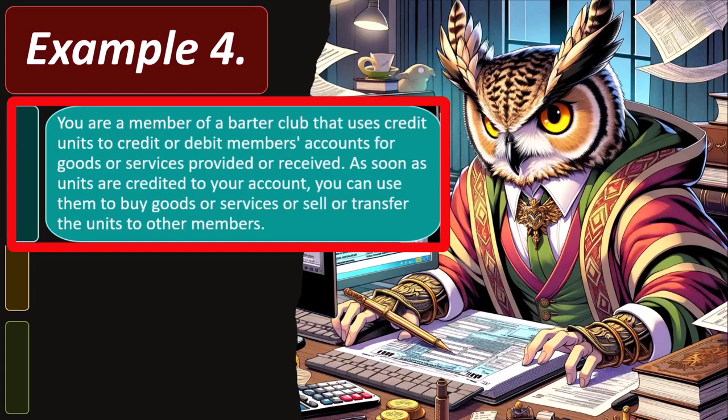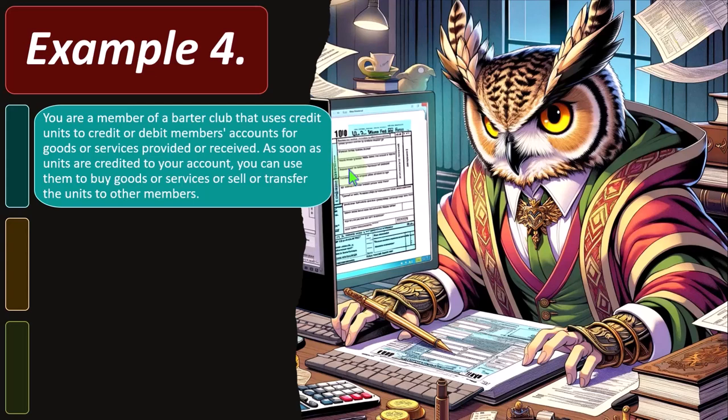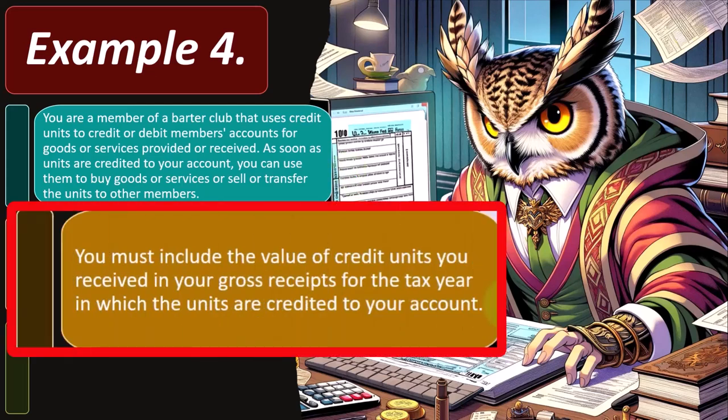As soon as units are credited to your account, you can use them to buy goods or services, or sell or transfer the units to other members. So you must include the value of credit units you received in your gross receipts for the tax year in which the units are credited to your account. You're basically doing work and getting paid in an alternative currency. It's almost like you're getting paid in foreign currency. They're giving you credits for this group, which you can then use to purchase goods and services, so it's kind of like you got paid in Bitcoin or something like that.